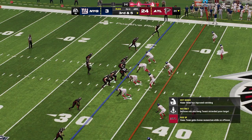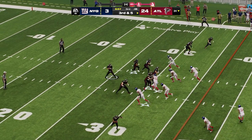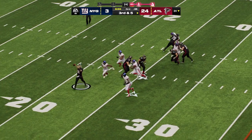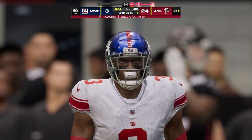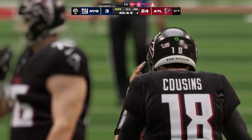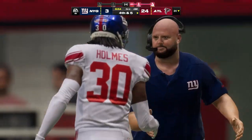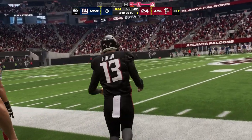Here is 3rd and 5. Throwing, Cousins. And that is incomplete. And that is exactly what you needed defensively. It's a long road back from here, but that's a good start to the second half as they force a punting situation and a 4th down.